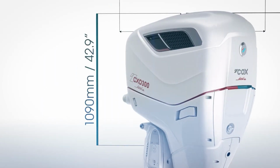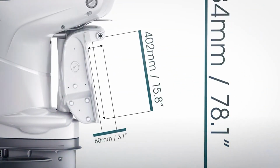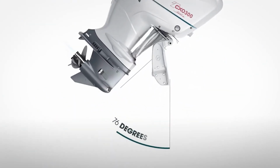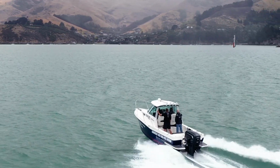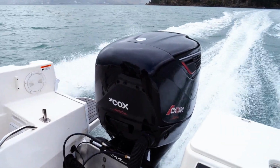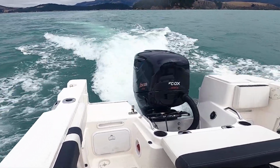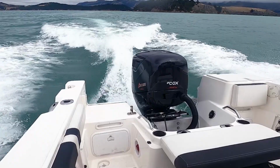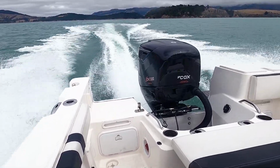The one thing about these engines is they're going to be used on big boats. So two gearbox options are available, one for larger, heavier vessels and one for lighter boats who want speed. Now, Cox claim about 25% better fuel economy compared to a similar petrol outboard. Well, we've just done our tests and we actually got better than that.